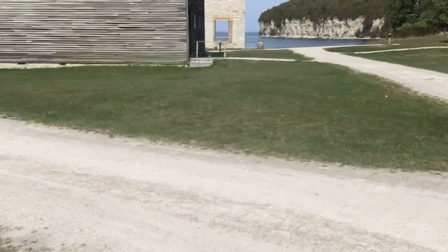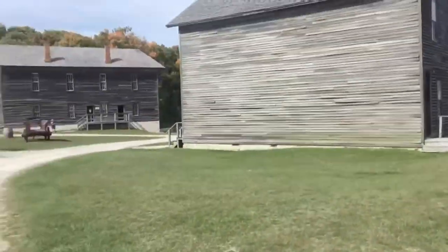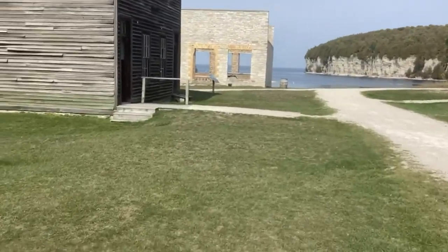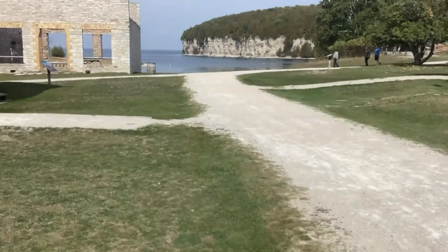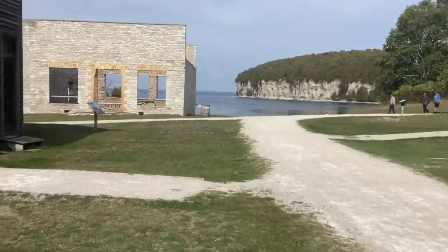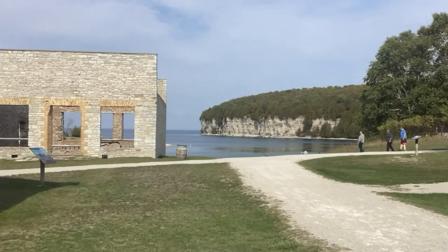And we're getting a clear view of these cliffs. This is an abandoned ghost town known as Fayette. There's a lot of history behind it, but I haven't really been reading the history as I've been looking around at the beautiful scenery and such.